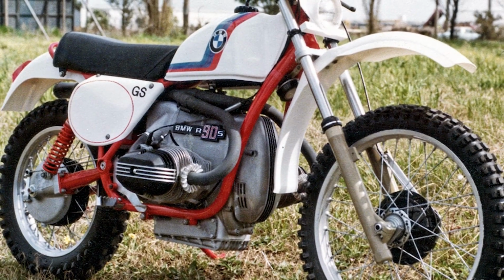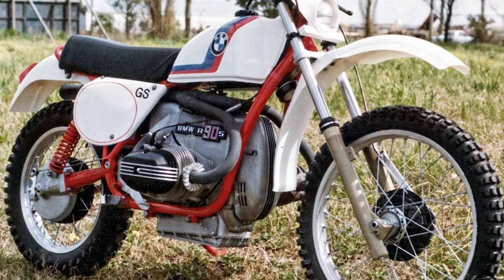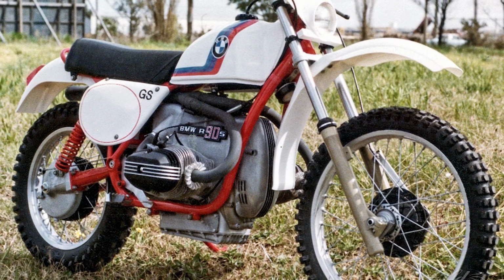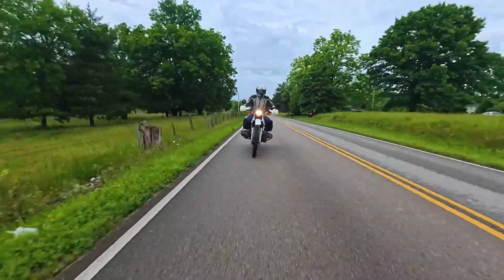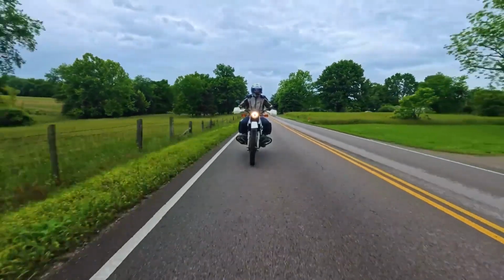Launched in 1980, it was the first true GS model and essentially invented the adventure touring category. More than 40 years on, thousands of them are still out there, many having circled the globe multiple times.